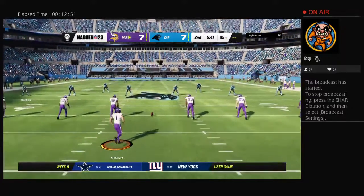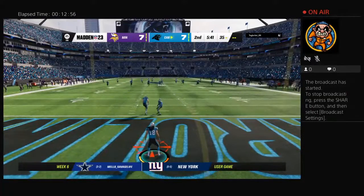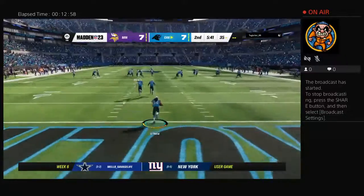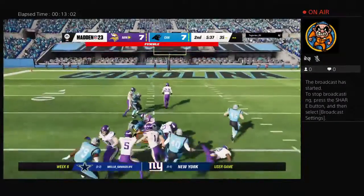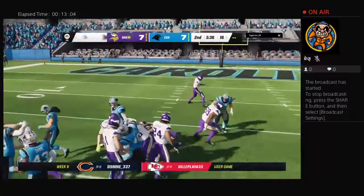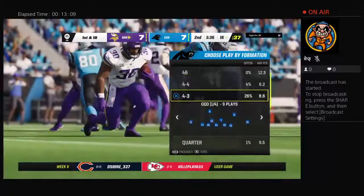So all even at 7 now as they kick it away. And this will be returned from deep in. Now a hit and a loose football. And the Vikings pick up the football. And they'll be inside the red zone with the ball at the 16-yard line.